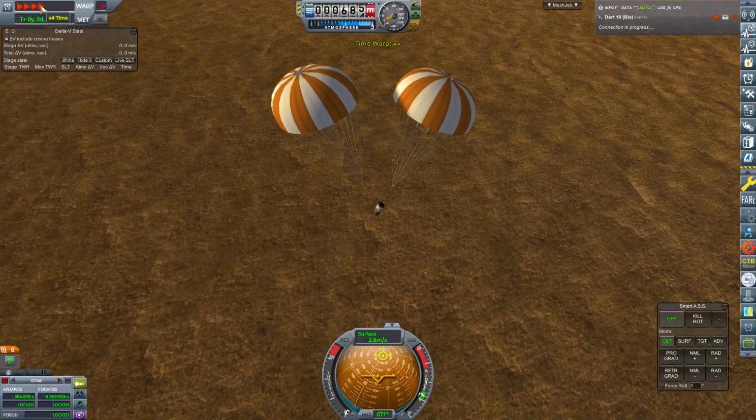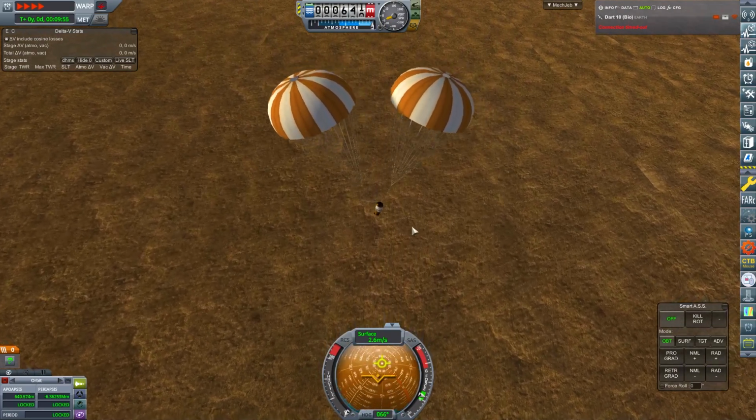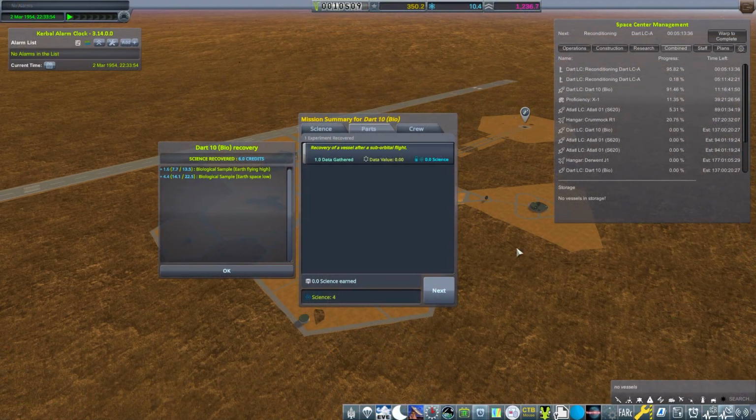Right, let's bring this all down. So we'll see this thing land. I'm not going to hold you while it floats down for a little bit. I will see you back at base. We have landed safely. We got a big nice chunk of science. We got 6 science from that, all well and good.